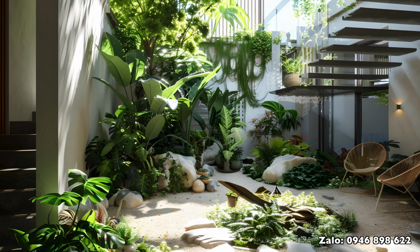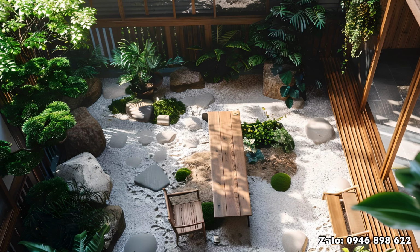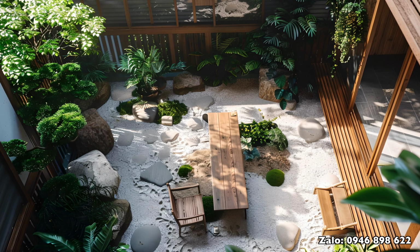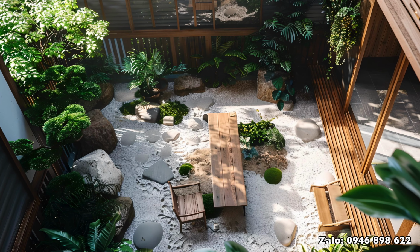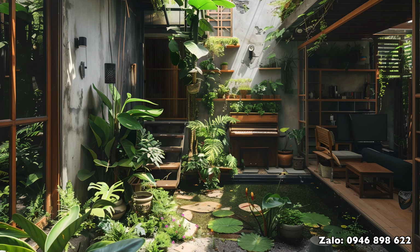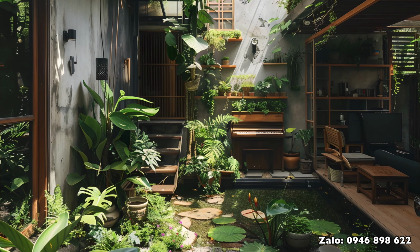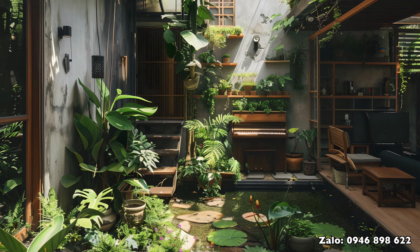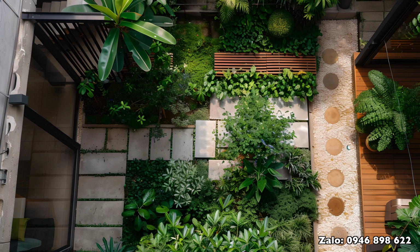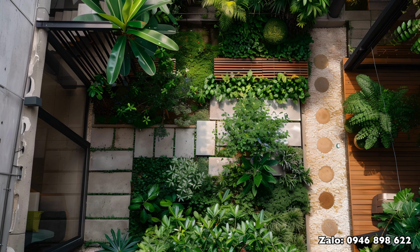Designing for privacy. While the integration of nature is essential, maintaining privacy within a small house design is equally important. There are several ways to achieve privacy without compromising on natural light and openness. Incorporating frosted glass or utilizing sliding doors with built-in blinds can allow sunlight to filter in while preventing unwanted visibility from the outside. Additionally, strategically placing tall plants or using decorative screens can create secluded areas within the house.